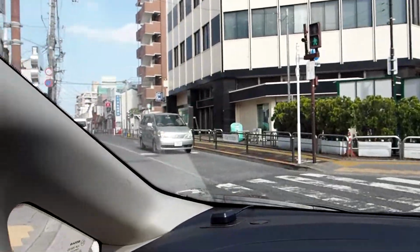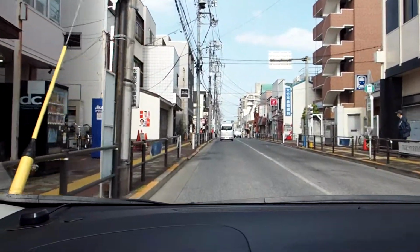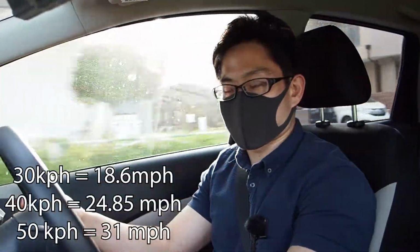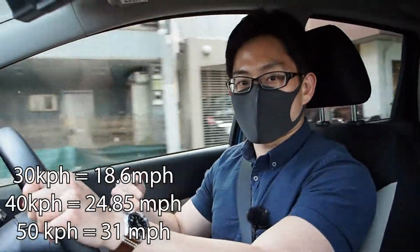So another problem with this car is the fact that it feels really slow. I usually say in Tokyo you don't need a lot of power, because you don't. I mean, the road we're on right now caps out at 30 kilometers per hour. Even the main roads cap out at 50. This car will get you to those speeds, but it will do it at its own pace. Under the hood, we have a monster of an engine with 78 horsepower.